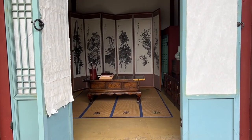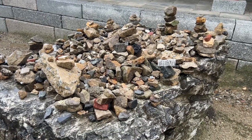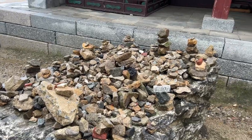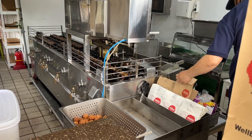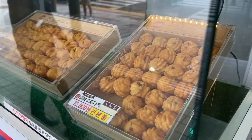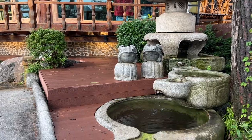You can see all of the historical references here of how people lived back then in Korea, and then people like to also stack rocks because they feel like it's a way to make a wish. My family and I stopped by to get some walnut snacks, which are really delicious and fresh, and then we were able to eat our traditional Korean food at this beautiful restaurant.